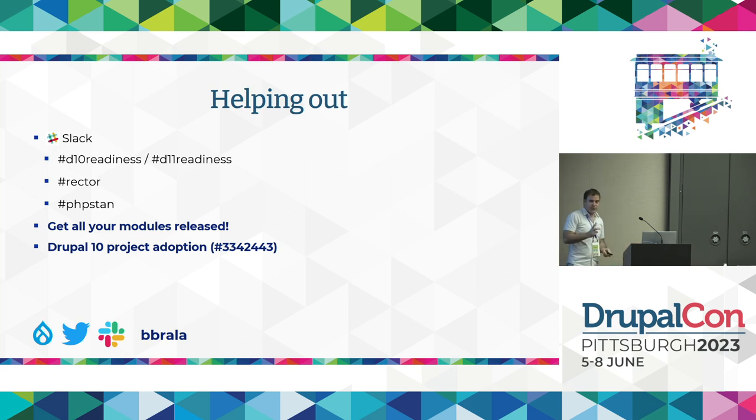If you are the maintainer of modules and you don't have a Drupal 10 release for all your modules, go get that ready. There should be patches. If not, we can help. And I want to highlight one initiative Kristen has started recently, and it's a Drupal 10 project adoption.